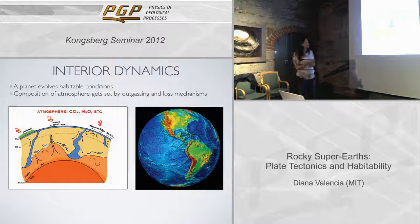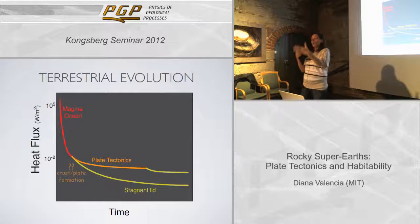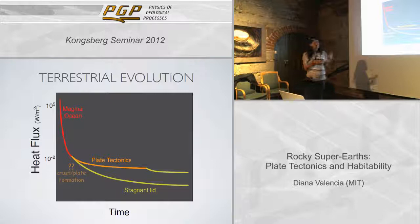So now I'm going to focus on the ones that are rocky, because there will be planets that could be called super Earths because of the mass range, but they would be something more like Ganymede and Europa and the icy satellites. So if we just focus on the ones that are rocky, we can assume that they have a similar evolution to Earth, at least in qualitative terms, and that they accreted hot, they went through a magma ocean period, and then they cooled, presumably from the bottom up or from the mid-mantle up, depending on the composition of the planet and where the solidus intersects the adiabat.